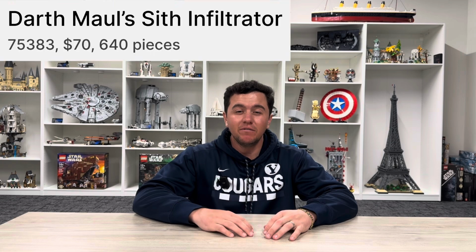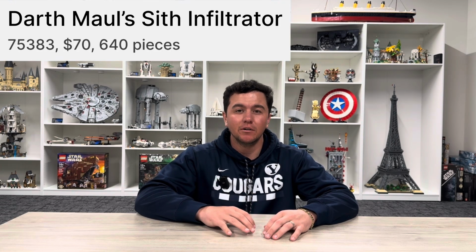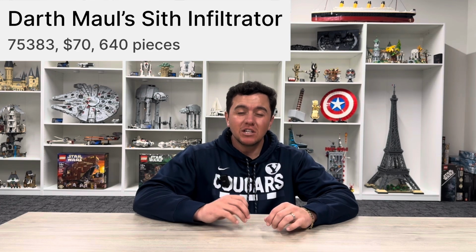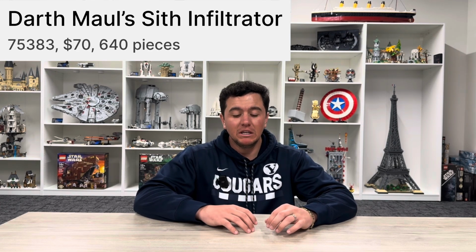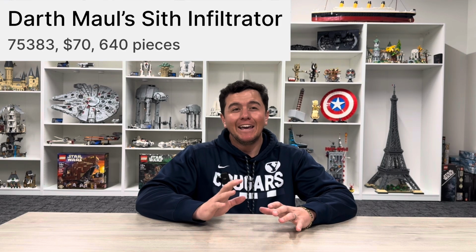Okay, the next set coming out in the May 4th wave is set number 75383, and it's Darth Maul's Sith Infiltrator. This set is gonna retail for $70 and it's gonna have 640 pieces. Not gonna include an image of it here, but they're all over Instagram. It looks pretty nice. I'm gonna say the build is for 70 bucks. It's not my favorite. It looks all right, but the minifigure lineup is pretty solid.